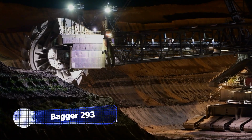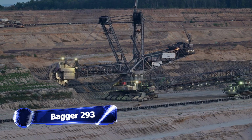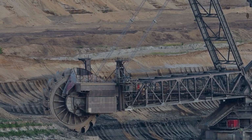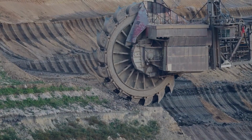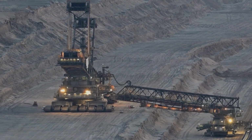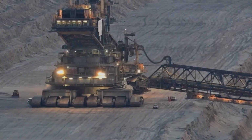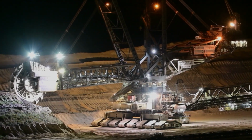Bagger 293 is an enormous bucket wheel excavator captained by a crew of 5 that was designed and built by Tackraft, a heavy equipment manufacturer based in Germany. Now, this massive machine is one of the largest land vehicles in the world. The Bagger 293 is primarily used for strip mining operations. It is approximately 96 meters tall and 225 meters long, while weighing over 14,200 tons.